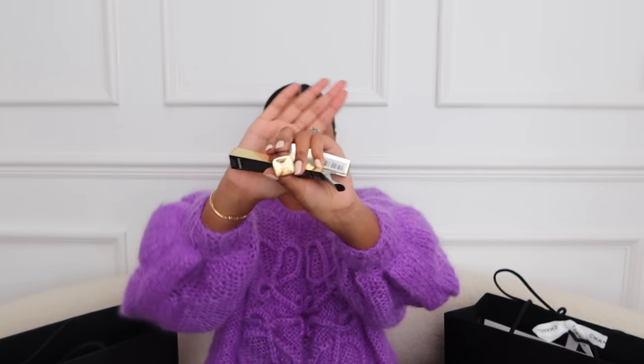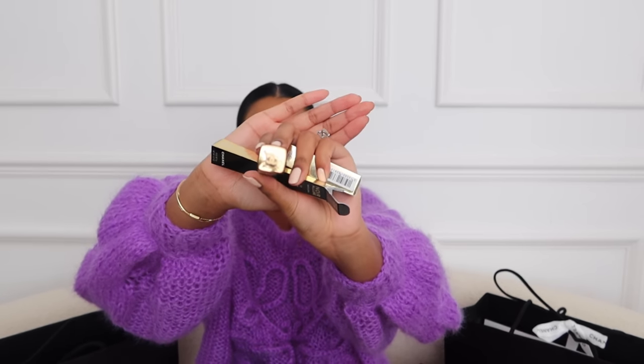And then a mascara, which is good because I actually always need one. Oh, this is a really pretty mascara. You can see it has the Chanel logo at the top. Oh, that's cool. I like that.